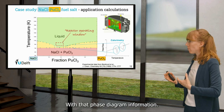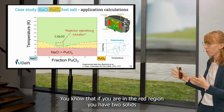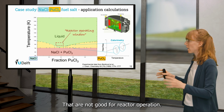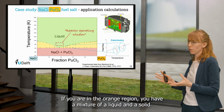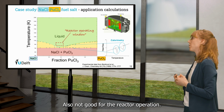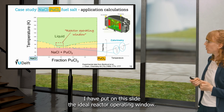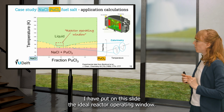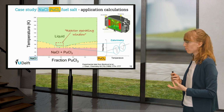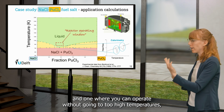With that phase diagram information, these experimental points, the blue points, you know that if you are in the red region, you have two solids. That's not good for reactor operation. If you are in the orange region, you have a mixture of a liquid and a solid, also not good for reactor operation. You need to be in the green region. I have put on the slide the ideal reactor operating window. We want a composition with a low melting point and one where you can operate without going to too high temperatures.